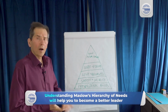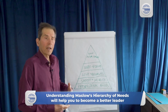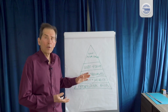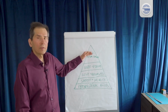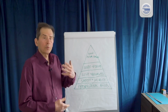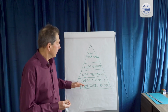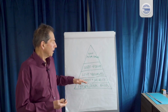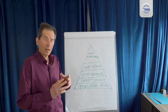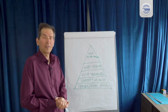So Maslow's hierarchy of needs is a good model to understand yourself, your own needs, and to also understand the needs of employees. And from a leadership perspective, what you can do to keep them moving towards self-actualization, to keep them feeling like they're growing and that all their needs are being met. Of course, the safety and security, physiological needs, relate also to compensation. So you want to make sure that you're providing competitive and fair compensation so they don't feel like they're being shortchanged compared to what's in the market.